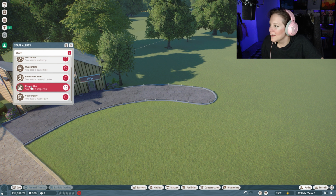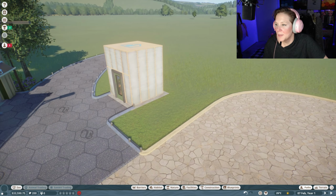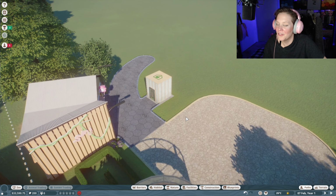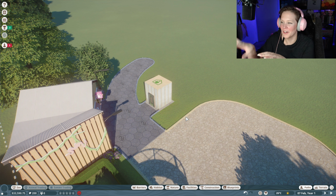So I guess the next thing it's saying that you really, really need is a keeper hut. So let's do that. Perfect. Now, our keeper hut is kind of off by itself, and I'm sure that's fine. We could absolutely say that our head keeper lives here, which would be really cute since it's all over here in the staff area that we're gonna make.